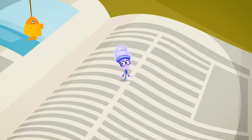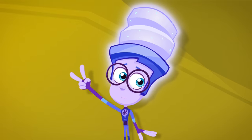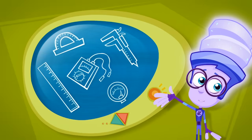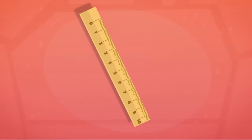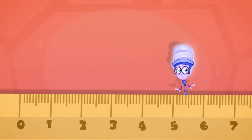There are a lot of great proverbs, but my favorite one is measure twice, cut once. And to measure things right, you need measuring tools. The simplest one is a ruler. With its help, we can find out the length of an object.